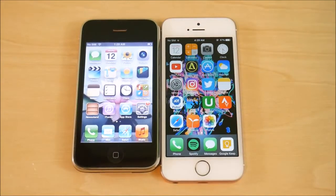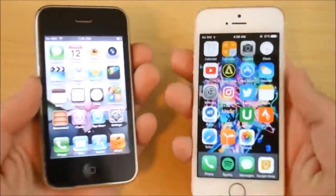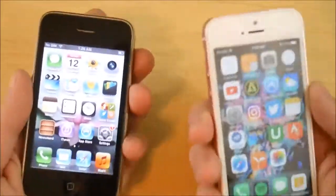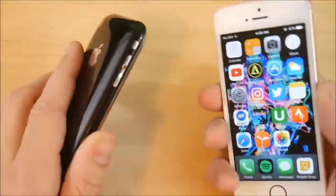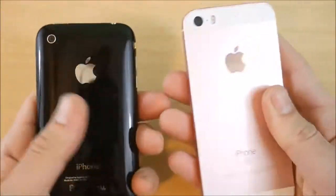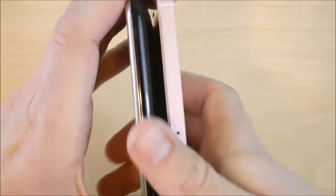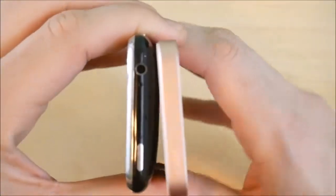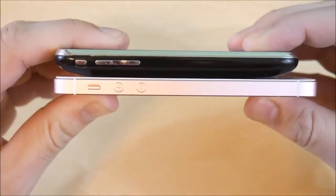And that's pretty much going to wrap this one up between the iPhone 3GS and the iPhone SE. Like I say, this one was just for fun. This one was just to help those out who possibly might be out there with an iPhone 3GS. I don't know if it's many of you, but honestly, I just did this video for fun, just to see the advancements, the evolution that iPhone has made from the iPhone 3GS up into the SE. What a difference, guys. Just look at the difference.